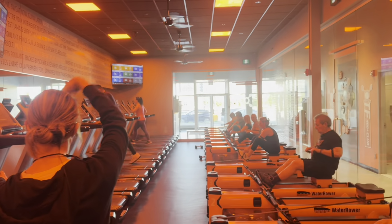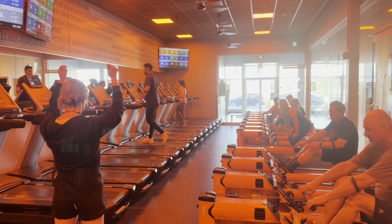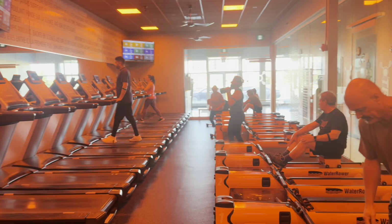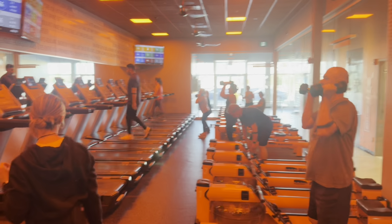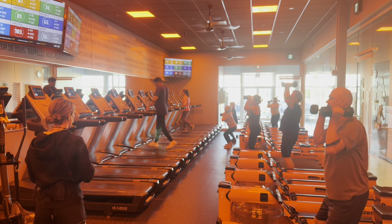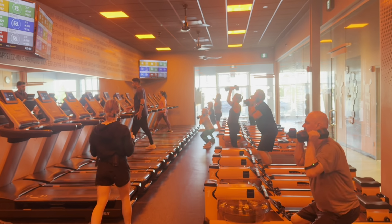Rowers, I'm going to ask you to get off. And you're going to grab your weights. You have 1 minute to complete 8 neutral grip push presses. It's a quick block, rowers. I want you to transition quickly. So you want to get through these reps on the rowers as fast as you can. The faster you do them, the more time you have to just take a break.